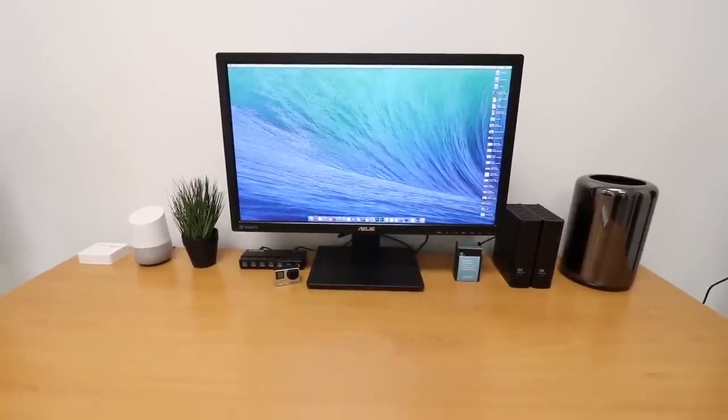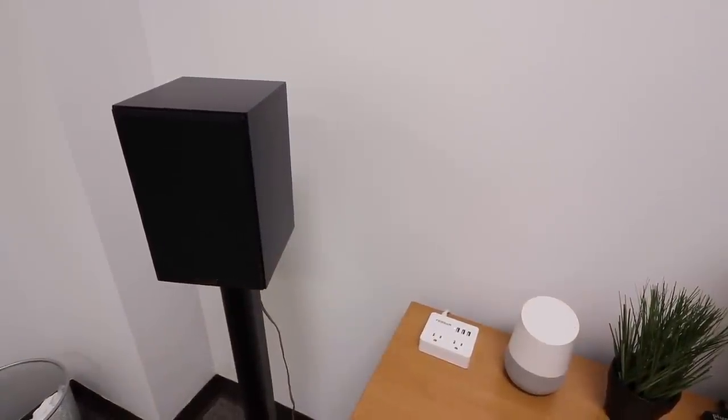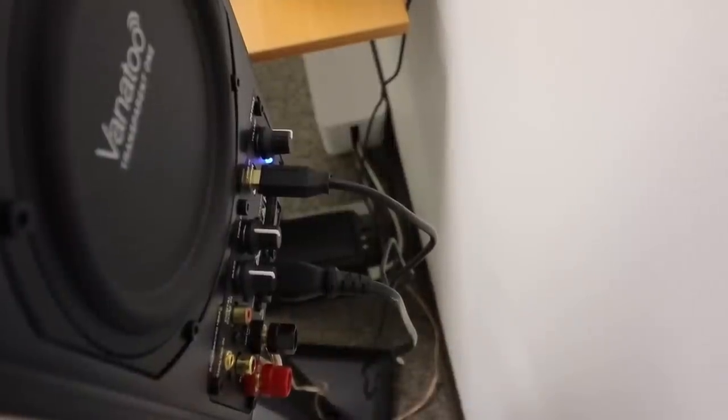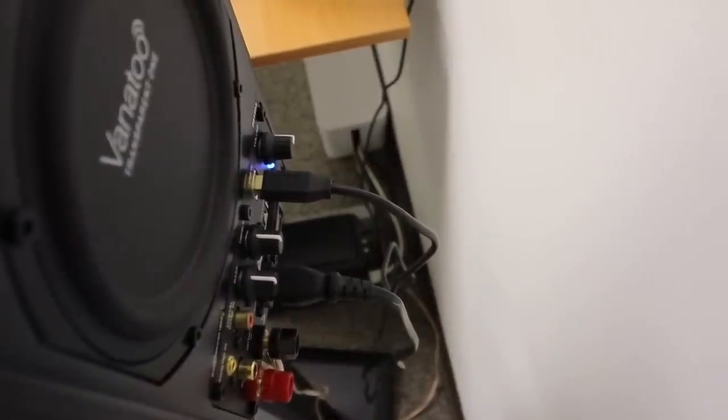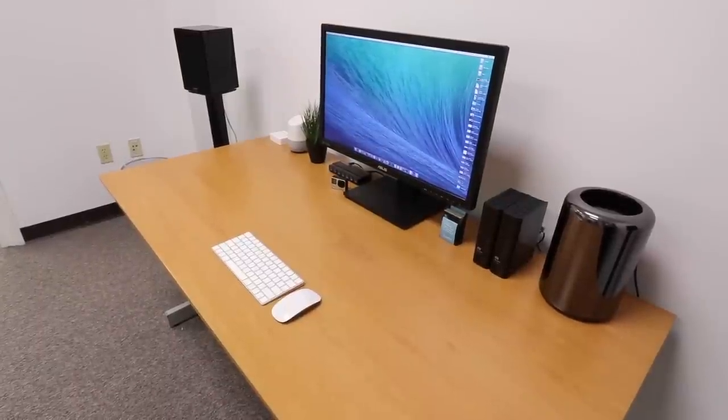And of course, we cannot forget about audio. Surrounding the IKEA Jerker are 2 Vanatoo Transparent One speakers, powered speakers at that, and on the right is the amp. And yes, these speakers do indeed support an external sub, which I'm currently not using in this office space, but I do have the option of doing that in the future.